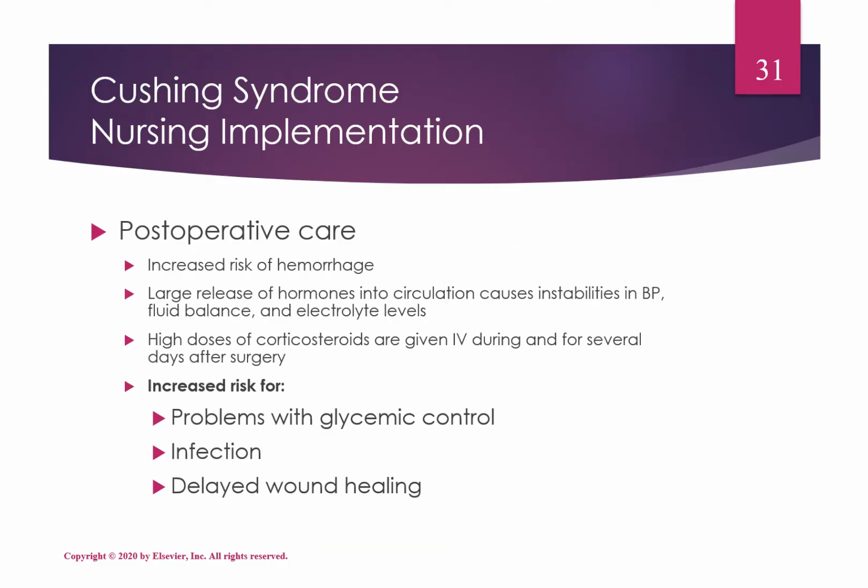So post-operatively, if they had an adrenalectomy, they would also be at risk for hemorrhage. And they'd have a large release of hormones flowing into their circulatory system, which can cause blood pressure, fluid balance, and electrolyte levels to be unstable. And they would receive high doses of corticosteroids IV during and for several days after surgery to help with regulation and inflammation. The patient, however, would be at risk for problems with their blood sugar control, infection, and delayed wound healing because of that.